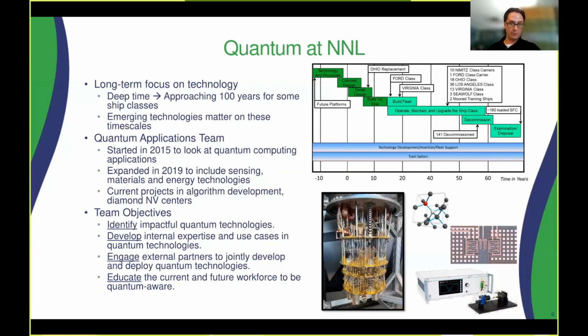In our program, that approaches 100 years for some ship classes, and even in the commercial industry, it's also approaching those time scales because more and more people are realizing that it's probably not a good idea to shut down nuclear power if we're interested in carbon-free electricity. So the timescales that we have to operate on sometimes outlast and outlive the people who started those projects. So it's a very unique way of operating that's not very common in many industries.